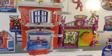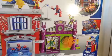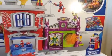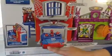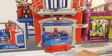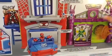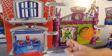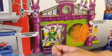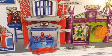It includes a storybook, and it folds for easy storage and transport. Like, you can take it to other places. It comes with a Spider-Mobile, and it only comes with Green Goblin and Spider-Man, not Dr. Octopus or Iron Man and Thor. These three are not in the set, only Green Goblin and Spider-Man.